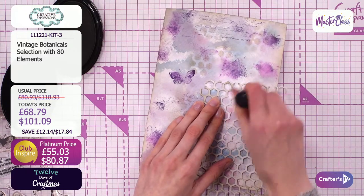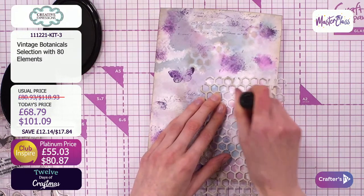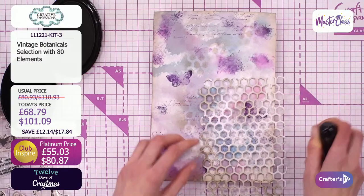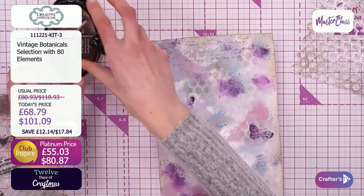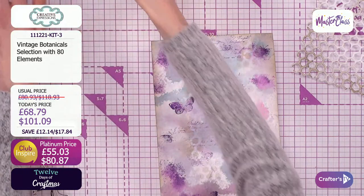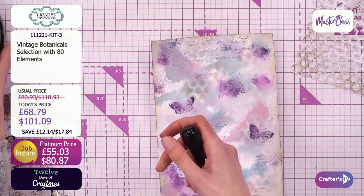If you're not happy with how it looks, just keep going until you get to a point where you look at it and think, yep, I'm happy with that, that's finished. That's when you know you're done. Because a question we get quite often is, when do you know when to stop? And the easiest answer is when you're happy.